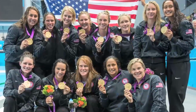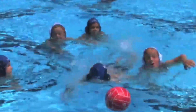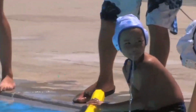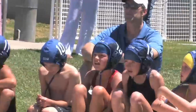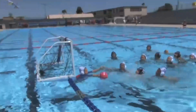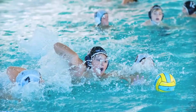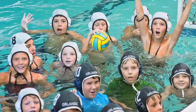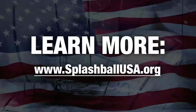You never know where the next Olympian might be coming from, but it could be water polo, and that starts with Splash Ball. Splash Ball is a program for children ages 5 through 9 designed to introduce them to the sport of water polo while promoting water safety. Improve swimming skills and learn a sport you'll love for a lifetime. For more information, visit splashballusa.org.